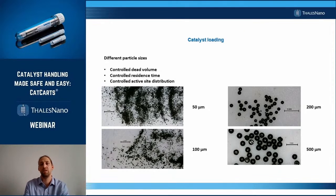When you are choosing a small particle size catalyst, it's a double-edged blade because you have a high surface area, but you will probably face a higher pressure drop on the catalyst.